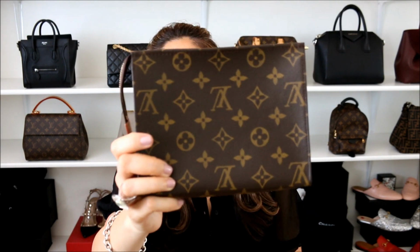Another thing that I really like about these guys is that they can double up as clutches and catch-alls quite nicely. Now these 3 I end up using the most in my medium to large handbags because they do take up quite a bit of space. The first one is the Louis Vuitton Toiletry 19 and the Chanel Small O Case.